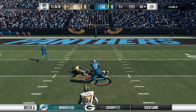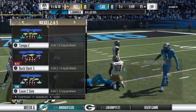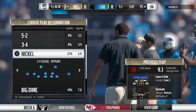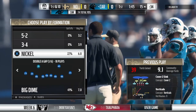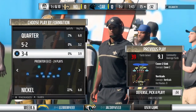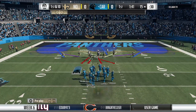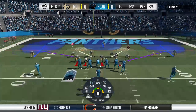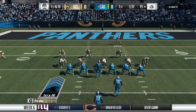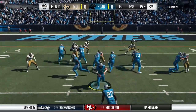That's caught inside the 20. And he'll be down deep into New Orleans territory. A gain of 39 that time. There will always be a place for methodically marching the ball downfield. But when you can pick it up in big chunks and strike like that, have explosive plays, that's often the difference in winning and losing. Those types of plays that can knock a defense off balance, that'll drive a team towards a victory.